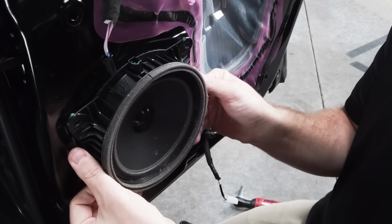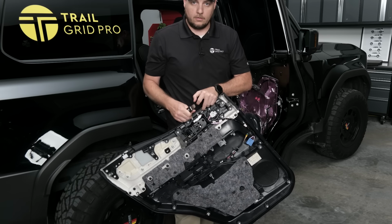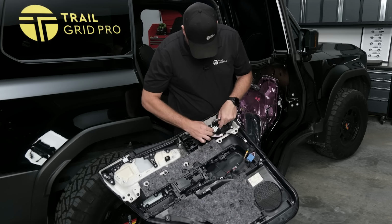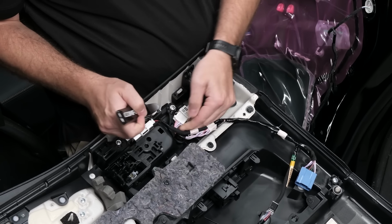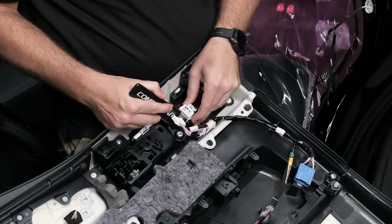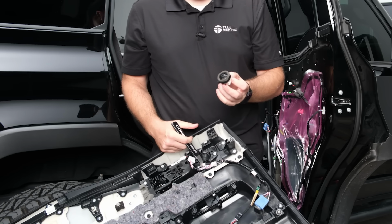Now lift our speaker up and out of the way. And on our door panel, let's not forget about our tweeter. So again, we're going to depress the tab, disconnect our wiring harness, and then use our panel tool to remove our 1-inch tweeter.